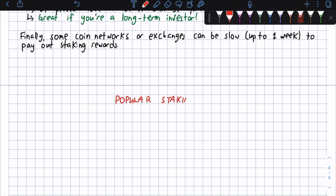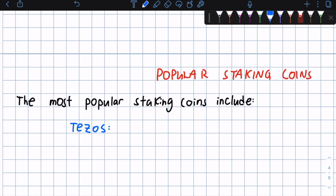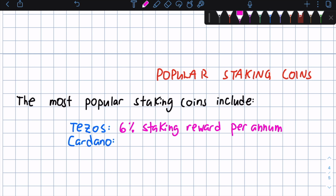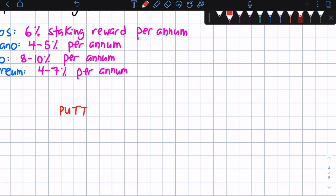Now, the most popular ones in society today are Tezos, which is the first one, which has a 6% staking reward per year. There's also Cardano, which is 4 to 5% per year. Algo, which is 8 to 10%. And finally, Ethereum, 4 to 7%. So as you can see, some of these actually return quite significant amounts per year.